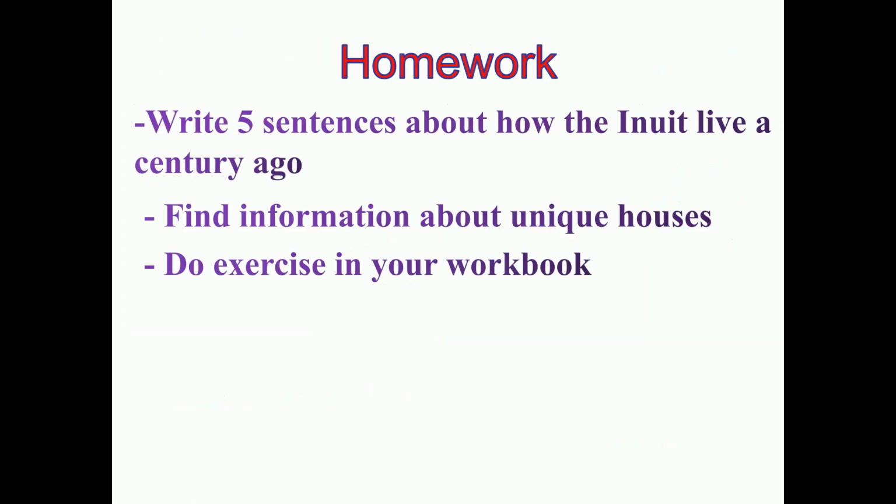This is your homework. Write five sentences about how the Inuits lived a century ago and find the information about unique houses. Do your exercise in your workbook, Unit 6F. Thank you and goodbye.